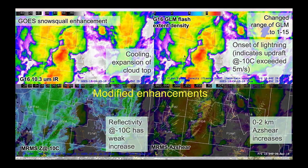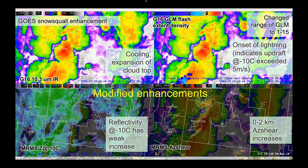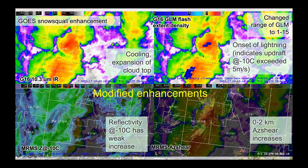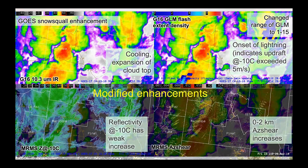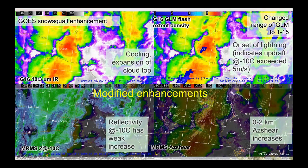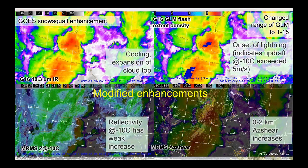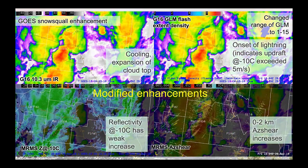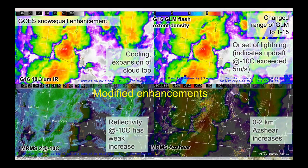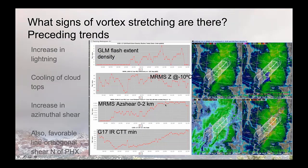In the IR imagery, we can now see cloud top cooling trends pretty clearly in the expansion of these colder cloud tops. In the GLM, in the upper right, we see lightning onset, and also the indications that the updraft at -10 has exceeded 5 meters per second from that lightning. In the MRMS reflectivity in the lower left at -10, we do see a weak increase in the reflectivity, and in the bottom right in the MRMS, as in useful CIRA, we do see an increase there as well. Next, I'll turn it back to Jim, and he'll look at time trends of these fields.